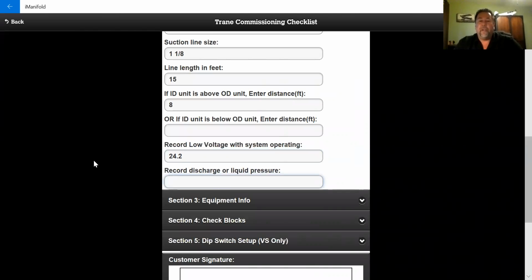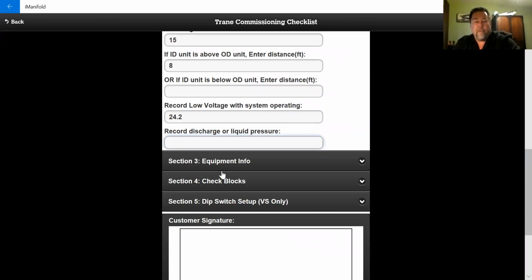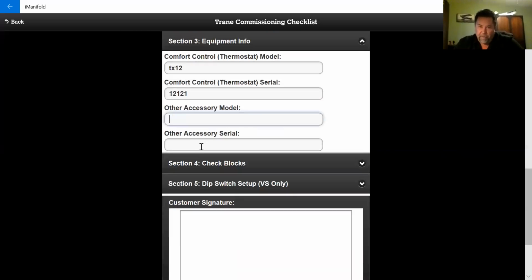Our discharge or liquid pressure. 322. 422, I think, or 322. 322 psi. Now we're going to our equipment info. We've already recorded all of our equipment info as far as the condenser and the air handler and everything else. This is some extra equipment here. Our comfort control thermostat model number, the serial number of it, any other accessories you might have. Electronic air cleaner, 4-inch media filter, different things like that. You've got your accessory model number and serial number.